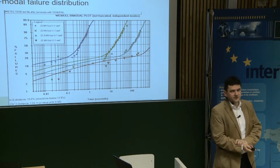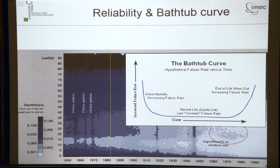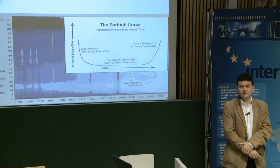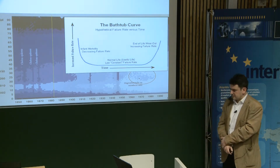Because if you look again to how the failure is occurring in organic systems, if you take again the model system of human beings, also there, if you look to the failure rate, we have this kind of bathtub curve. You have a very high failure rate in the beginning. These are what is called infant mortality. Then you have a normal constant failure rate, and then at a given moment, the failure rate comes up. That's statistics. But this kind of statistics, you don't only find it for human beings, but you find it for all types of applications, electronics. And this kind of bathtub failure curve is also expected for electronic systems like solar cells, for example.